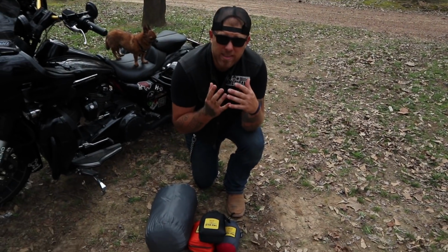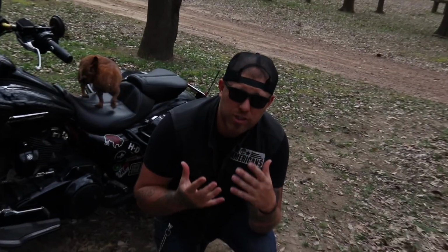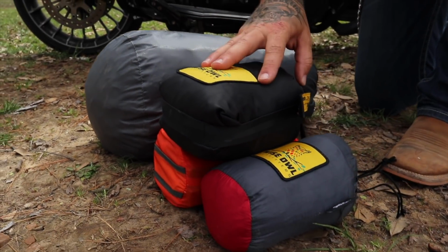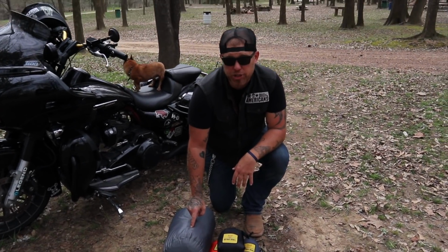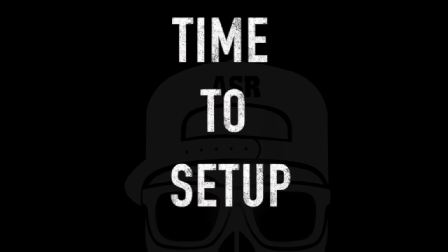So one thing you want to think about, probably one of the most important things when packing on a motorcycle, it's much like backpacking, and the size of your gear matters. The smaller the better, right? So when you compare the two in size, let's take a look. This is the hammock, bug fly, and rain fly. With those three combined, having all three, you are about a third the size of this tent. So the clear winner of this category is obviously your hammock.